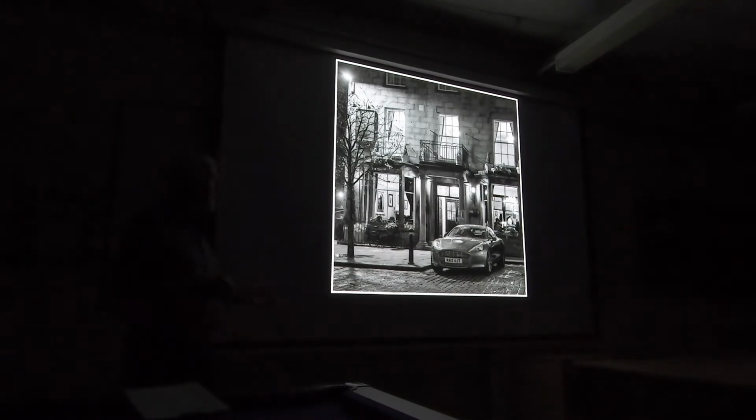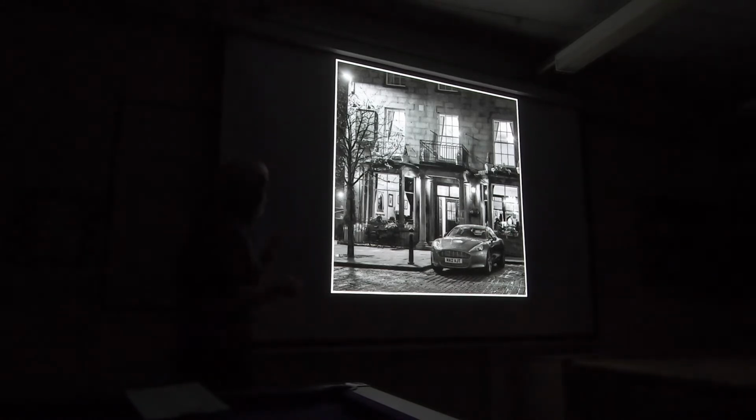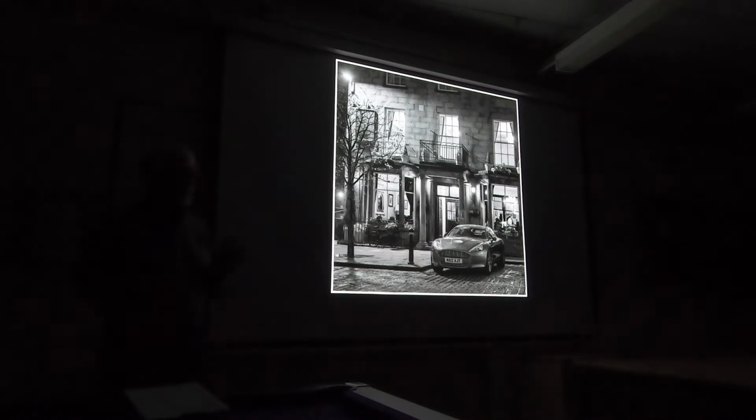I'm guessing it's probably some sort of restaurant, wine bar, or something like that. I don't know. I'm sure somebody will tell me afterwards. I think you've done quite well in the way you compose the picture. However, you've got to be a little bit careful. I think it's obviously taken some time at night, late on.